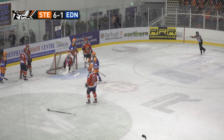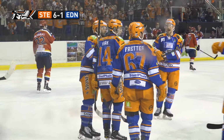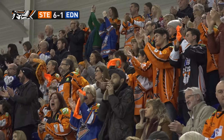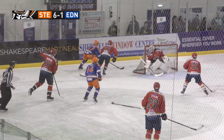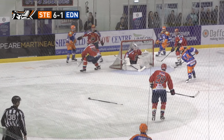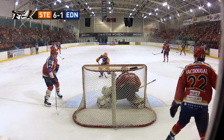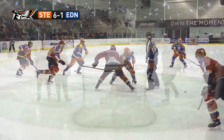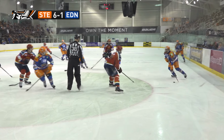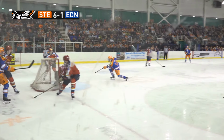Kirk! Oh, there it is! He's got his second Steelers goal. A natural talent and a natural goal scorer. Yeah, I mean, look, he just puts himself right in front of the crease. Dubron doesn't get a stick down, and he finds the bottom of the net. A second goal for the 16-year-old, and the fans are on their feet. Towels in the air, a standing ovation for Liam Kirk.